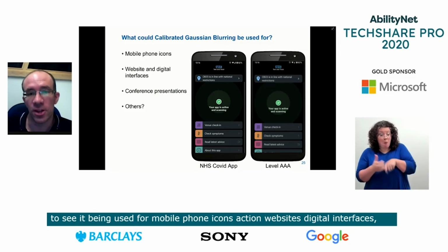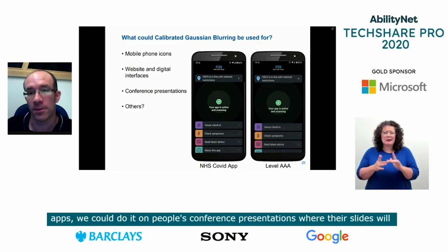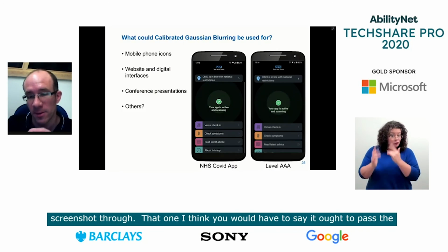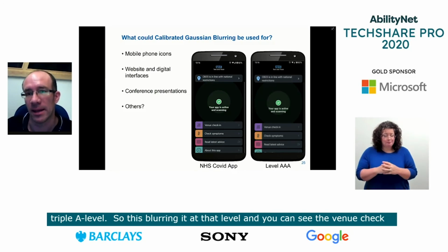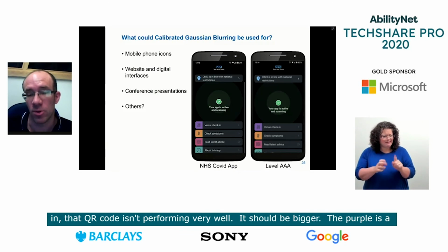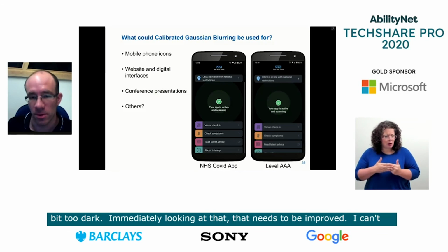I had a quick go with the NHS Test and Trace app, pushing the screenshot through. For that one, I think you'd really have to say it ought to pass the AAA level. And so this blurring is at the AAA level. And you can see the venue check-in, that QR code is really not performing very well. It should be bigger. The purple is a bit too dark. Immediately looking at that, you're like, yeah, that needs to be improved. I can't see any reason why that venue check-in icon couldn't be bigger and the background could be paler, and it would overall just be better.